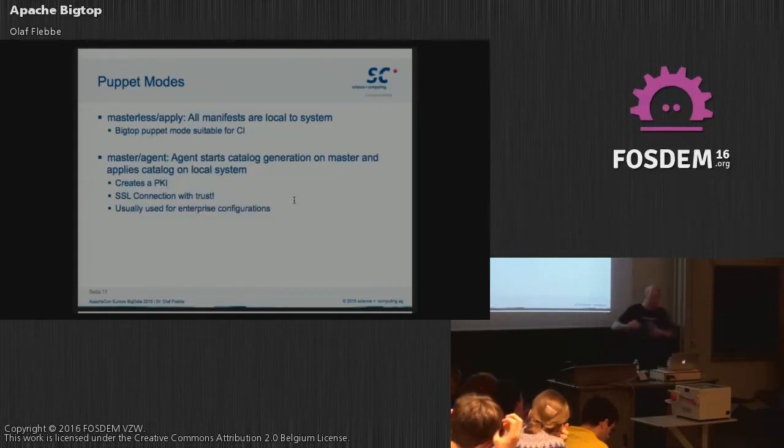Or to say it the other way around, if you try to fix it manually by hand, you fix a configuration file, then Puppet will change it again. So you have to do it at the master. The Puppet recipes by BigTop are in the masterless mode, and we reuse the BigTop recipes for doing a master configuration. That has the advantage that Puppet creates a PKI, a Puppet key infrastructure. So it generates a certificate and trust between the clients and the master. And for almost everything a PKI is necessary.